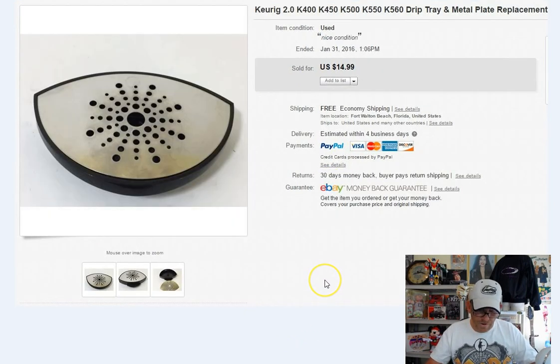Here's another part of that Keurig that we parted out. I ended up getting $13.49 shipped for that. And that's just the drip tray. It's better than just throwing it away. I mean, that coffee maker ended up making us money after it quit working for us. And it's a highly desired item, so why not sell the parts off?